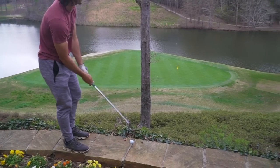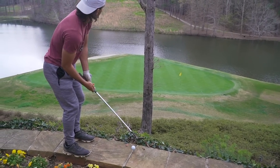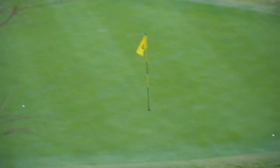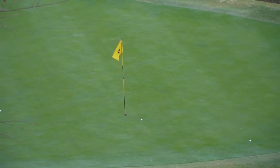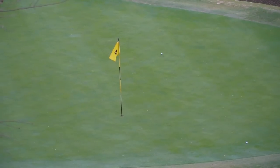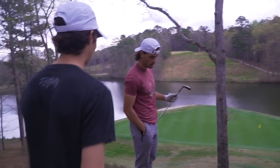All right, guys, Matt here. I think this is probably playing about 25 yards. Oh, also got super. No. Dude, it hit. I did not mean to do that. Okay, that was actually really good. I think it's a play.